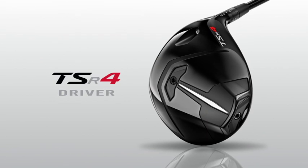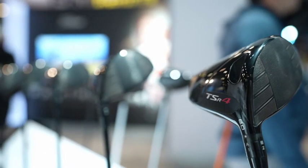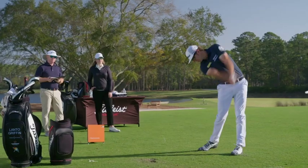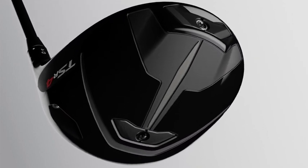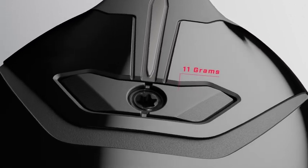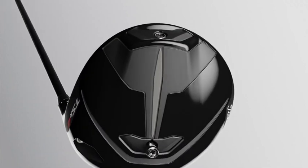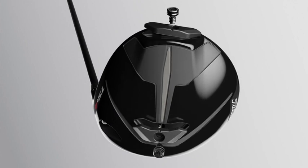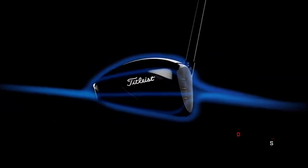And then rounding out the line is our TSR4 driver. So this is the ultimate low spin driver, really for a player who has spin rates that are over 3,000 RPM. We have a dual CG offering now, first time we've ever done this. In the standard configuration, it'll come stock with the heavy 11 gram in the front, but you can also put the heavy weight in the back, and that gives you a little bit more stability, almost plays like a 3.5 version. So we have 4 different driver options, something great for all different player types.